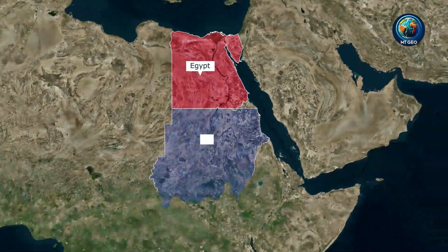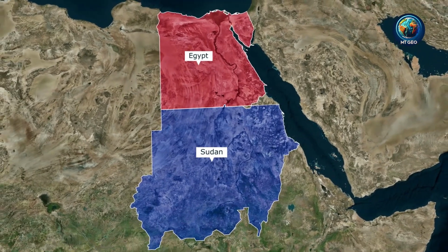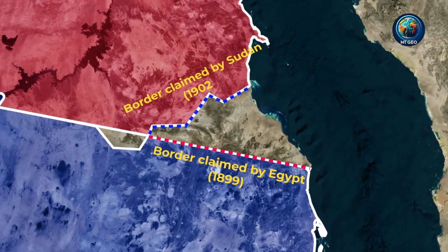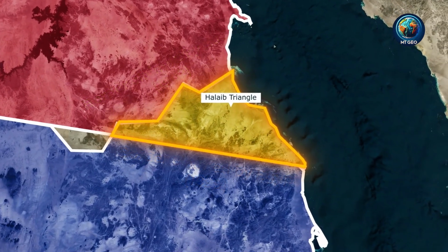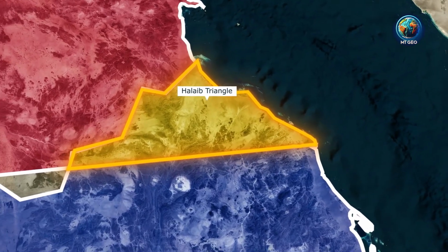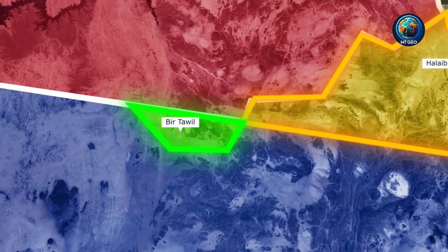Between Egypt and Sudan, two patches of land tell a bizarre story of colonial cartography gone wrong. Here's the short version. Egypt claims a border drawn in 1899. Sudan prefers the one from 1902, and because of that, both countries claim the Hala'ib Triangle, a valuable resource-rich area by the Red Sea. But here's the twist. Accepting the Hala'ib Triangle means giving up Tawil, and Tawil is just desert, no oil, no coast, no strategic value.